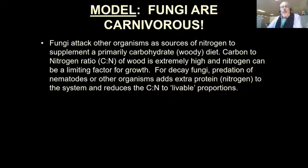We also know, based on just very recent research, this is exciting, gruesome, but exciting stuff. We know that fungi are carnivorous. They attack other organisms as sources of nitrogen to supplement a primarily carbohydrate diet, right? You can't live on wood alone. You need nitrogen and phosphorus and potassium and all that other stuff to do your daily chores.